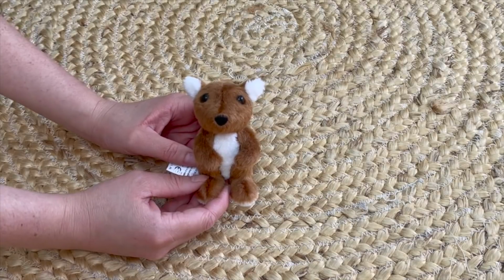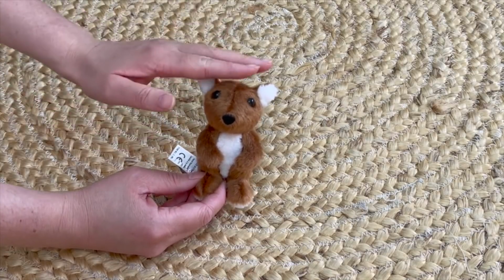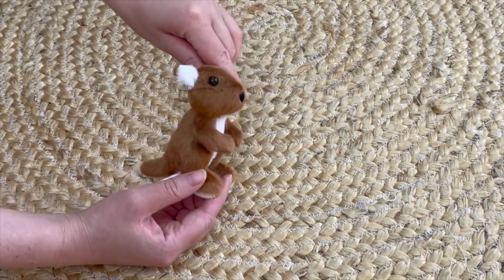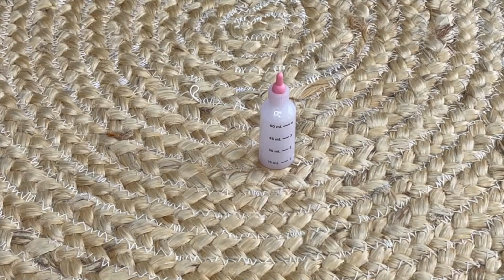The main feature item would definitely have to be the Wallaby Joey. It's quite small because it's meant to be a baby, which is why it's a Joey. It has bead eyes and it's a classic plush. And the last item is a bottle.